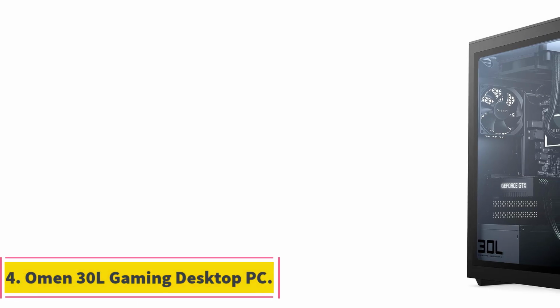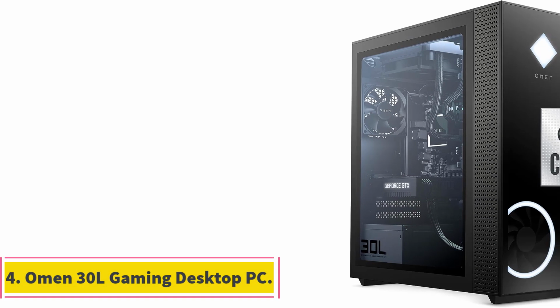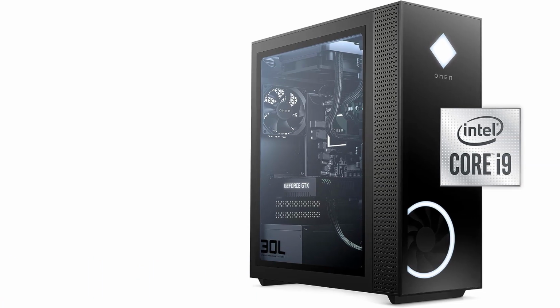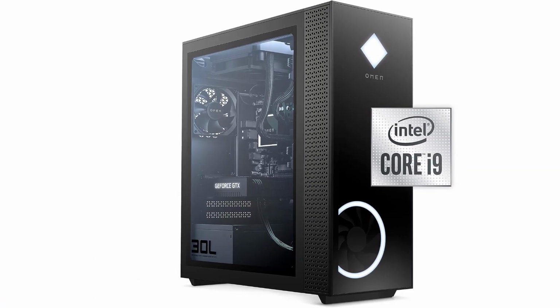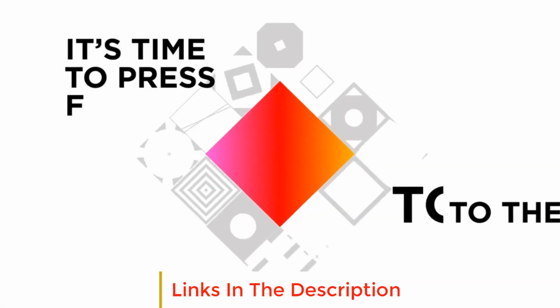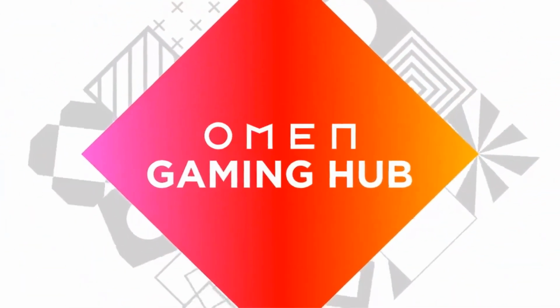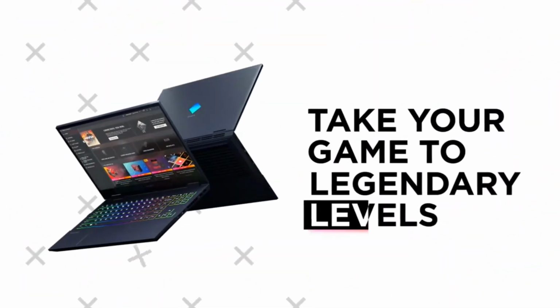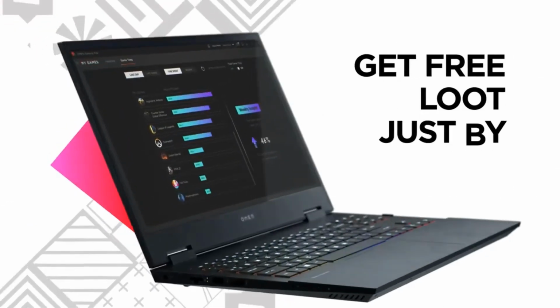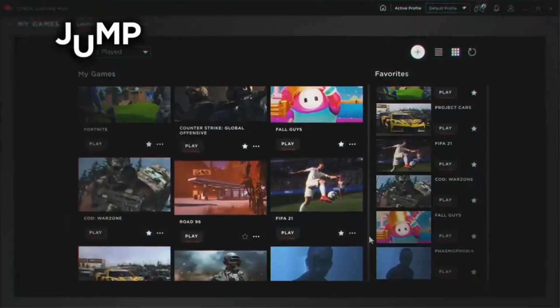Number 4. Omen 30 liters Gaming Desktop PC. Omen's futuristic design encompasses a 10th generation Core i9 processor that boosts the performance of any task you may perform on your PC, including content creation, streaming, and gaming. The Omen 30 liters PC includes a sizable forefront fan along with a set of elevating bottom feet to raise the unit and ensure proper heat dissipation.